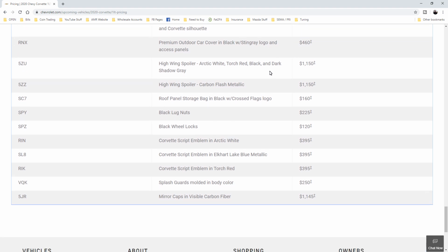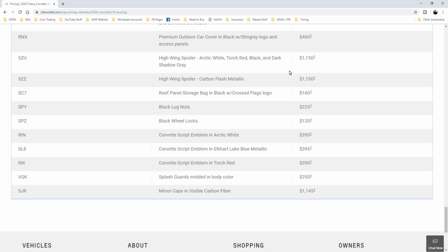So just continuing on, here's the one that I did really like. That's the high wing spoiler. It's $1,150 if you want it in your color or in carbon flash. Still $1,150. I'm still on the fence. I know that one's probably going to be heavy. It's probably going to slow you down, but I think that one does look really cool. The racer in me is coming out. $1,150. We might have to get it.